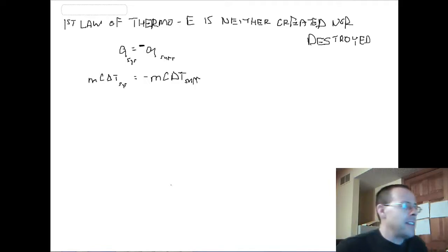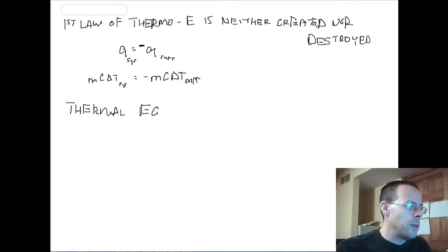The last thing you need to know is what's known as thermal equilibrium. Thermal equilibrium is simply that if we put two things at very different temperatures together, after a certain amount of time, they will come to the same temperature.